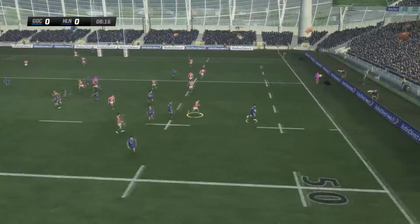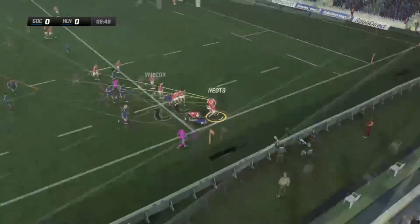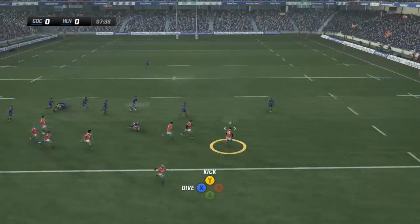Ben Smith at the back finds room out wide for Buckman, and Neots gets a beautiful tackle. And Cross takes him out, turns the ball over. Here's Wilder, the big hooker, running through the defence. Good pass wide.